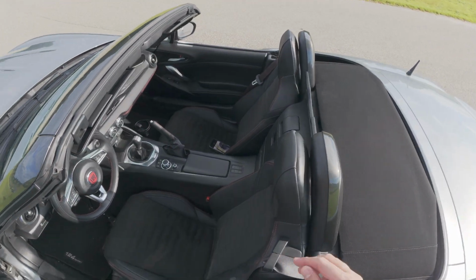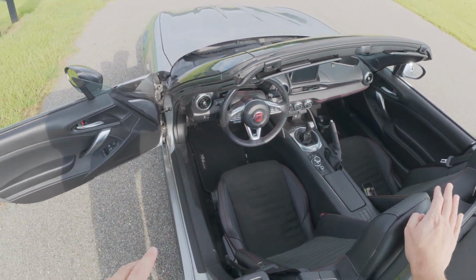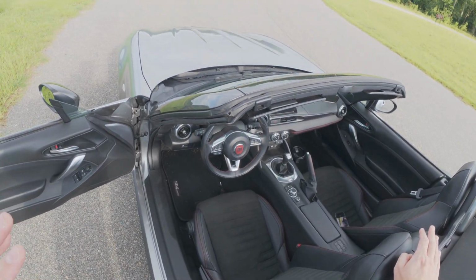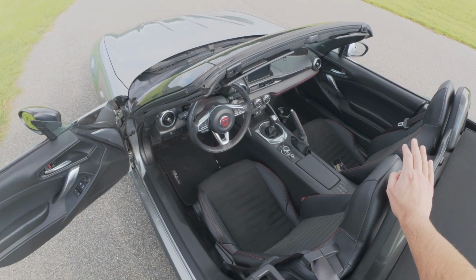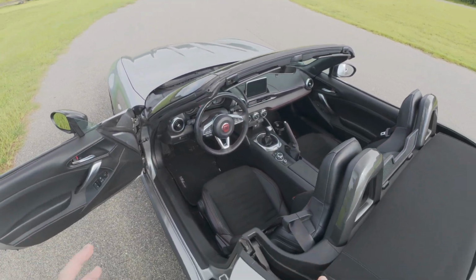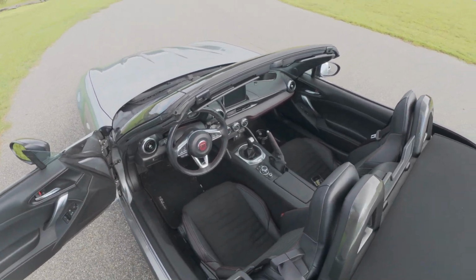Well, before we get in, while we're close, I'll briefly show you that this is a 6-speed manual transmission. There's also a 6-speed automatic transmission, which I test drove in cars. There's nothing wrong with the 6-speed. It works fine. It's not the fastest thing in the world. In the Abarth model, you will get paddle shifters. In the Classica and the Lusso, you don't get paddle shifters with that automatic transmission.